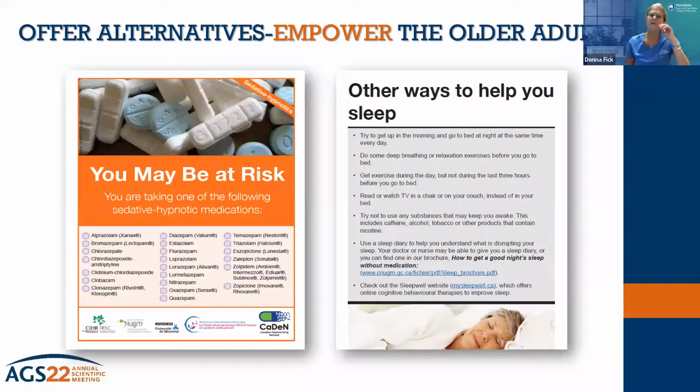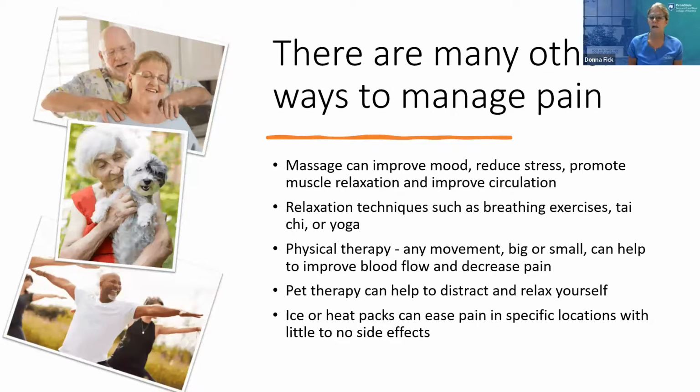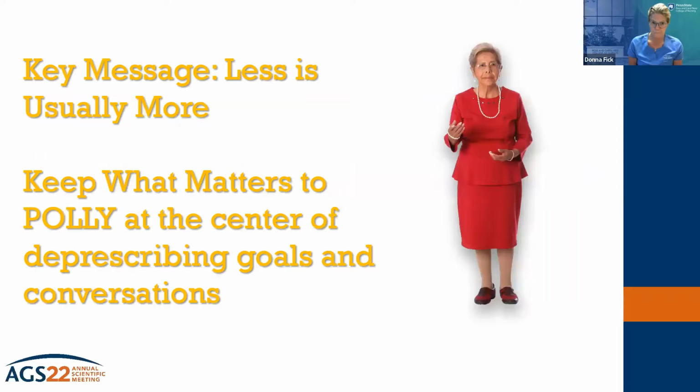Again, there are alternatives for sleep. This is a website that talks about how important it is to use your bed only for sleeping, getting up in the morning, trying not to take long naps, avoiding caffeine, all these other things that can help us with sleep. Similarly, things that can help us with chronic pain that have fewer side effects: massage, relaxation, physical therapy. Again, I'll end with less is usually more, less is more, and keeping Polly and all of our family members and our friends at the center of the conversation when we think about medications.